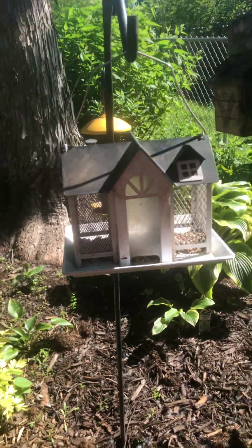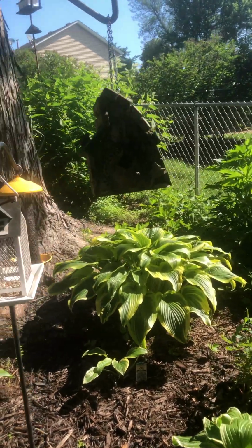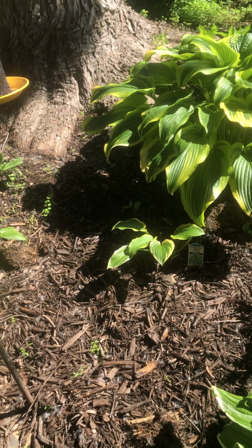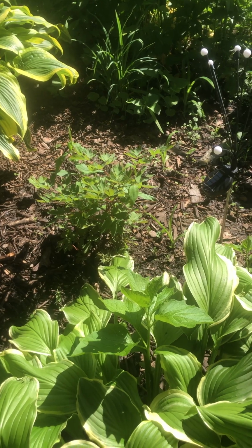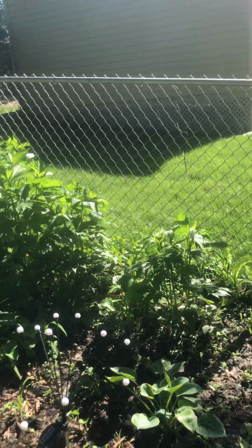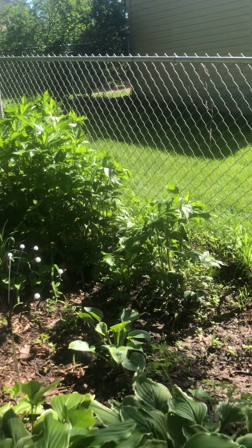There's a couple birdhouses I put up in here, bird feeders in a house. That's my Montana transplant here. I've got a So Sweet hosta. Another original red bleeding heart. Back behind that, I've got some more of those large fall sunflowers that get the nice big yellow flowers. Get about 5-6 feet tall.